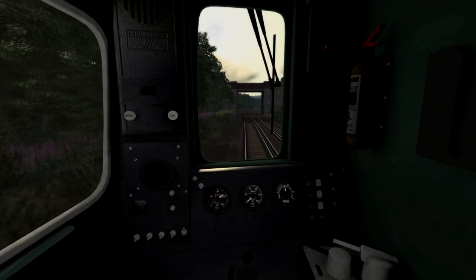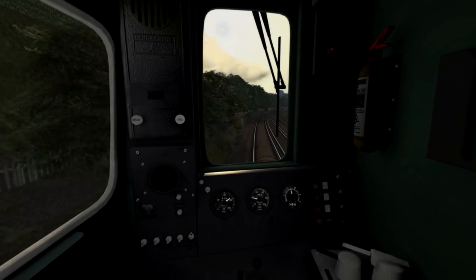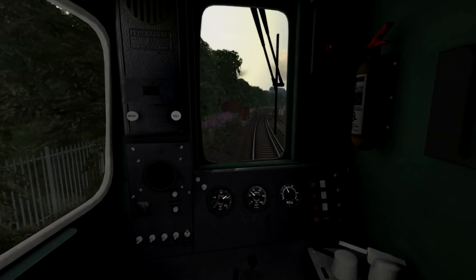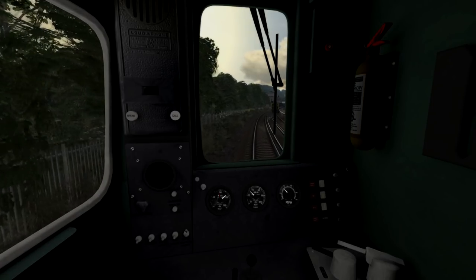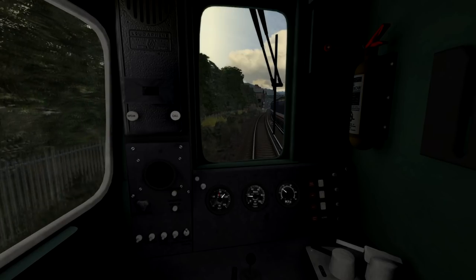So now going to idle the power and start braking for our stop at Wadhurst at this overbridge just here. We've got a staggered platform here, so you can see the platform on the right-hand side there on the up line, which actually comes in first. So when you see that, you might be fooled for a moment into thinking that you're closer to your stopping point than you actually are.